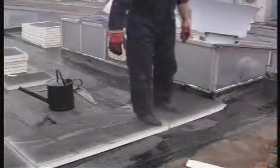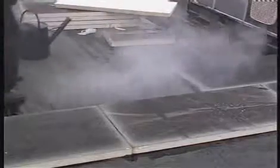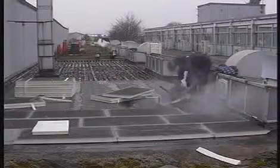Some insulation boards can also provide the roof falls. They're often specially manufactured to suit specific roofs and are wedge shaped to provide the slope. On this roof, the slope is provided by the roof structure itself.